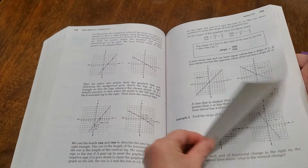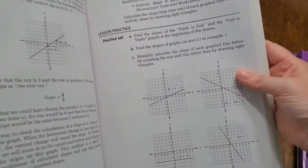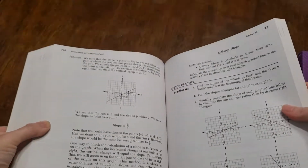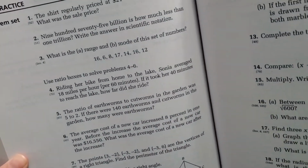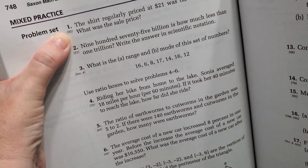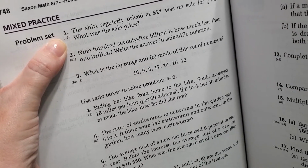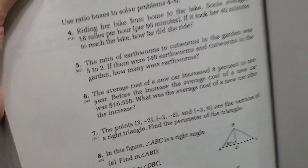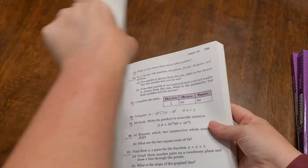There's more examples. And then you get over here, and here is your practice set for this lesson. And then you get over here to mixed practice. And if you see there's little numbers under it right here, that tells you that came from lesson 92. So if you're having any questions or trouble, you can refer back to that lesson and go from there. That's what all those little numbers mean once you get to the mixed practice on here.